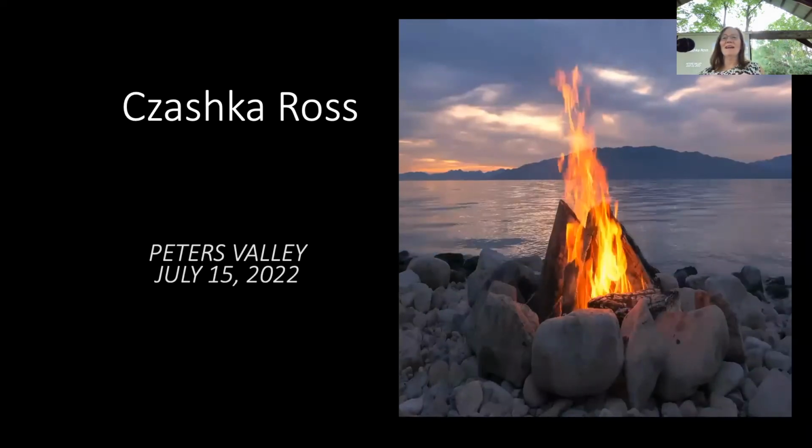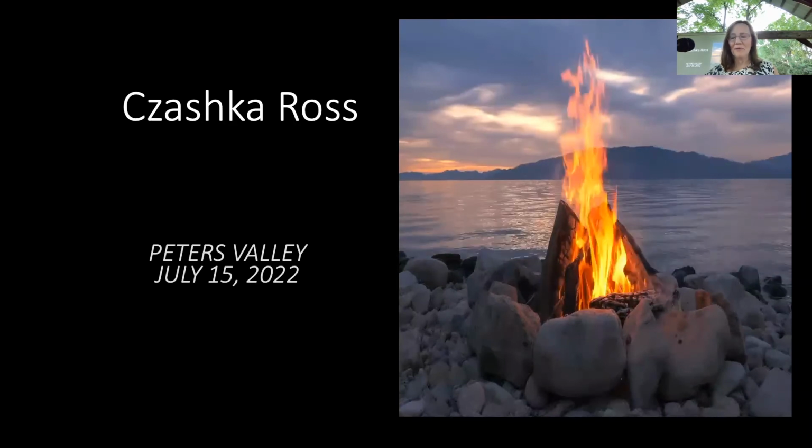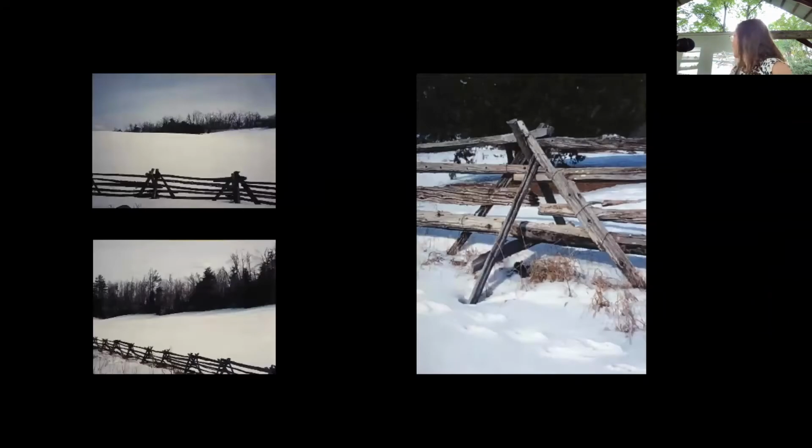Thank you, everybody. I'm really happy to be here at Peters Valley teaching and sharing my work with you tonight. I grew up in Canada, as Lindsay said, in Southern Ontario, on a farm, and they have fabulous fences there, split rail cedar with these tripods in the middle joining them, and fences have entered into my work for ages.